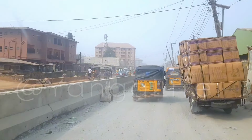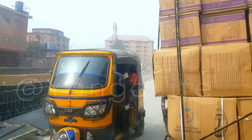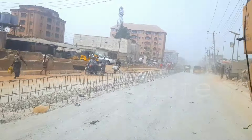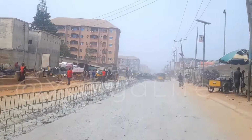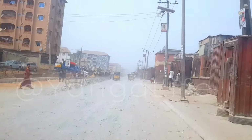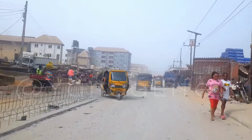That should be the best option, because if they don't do that, and maybe one big truck, you know, trailers used to make use of this road a lot, because they do loading and offloading along this axis. So if one trailer stops, gets broken down by this one lane of this road, it means that no vehicle can pass by this side again. So these are the things that we must consider while dualizing a road. There should be space for 2-3 vehicles to be able to pass, at least two. At worst case scenario, at least 2 vehicles can pass side by side.